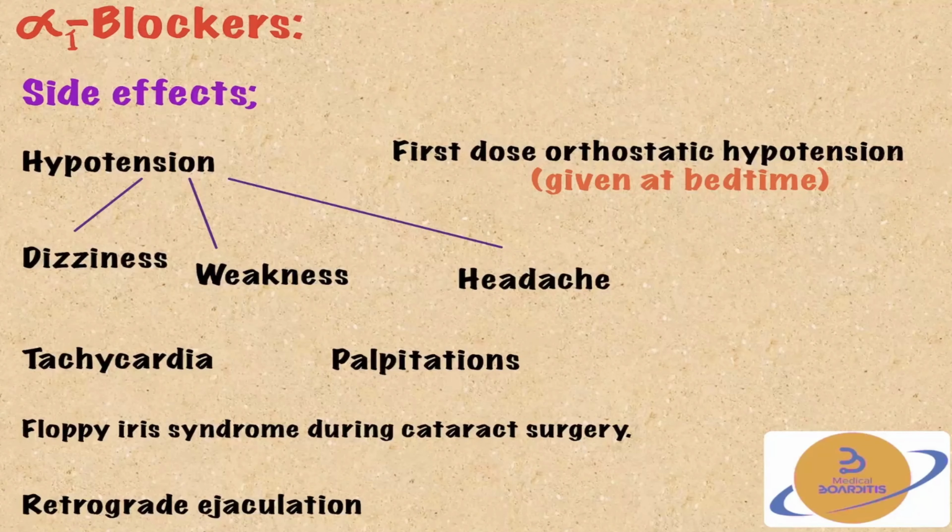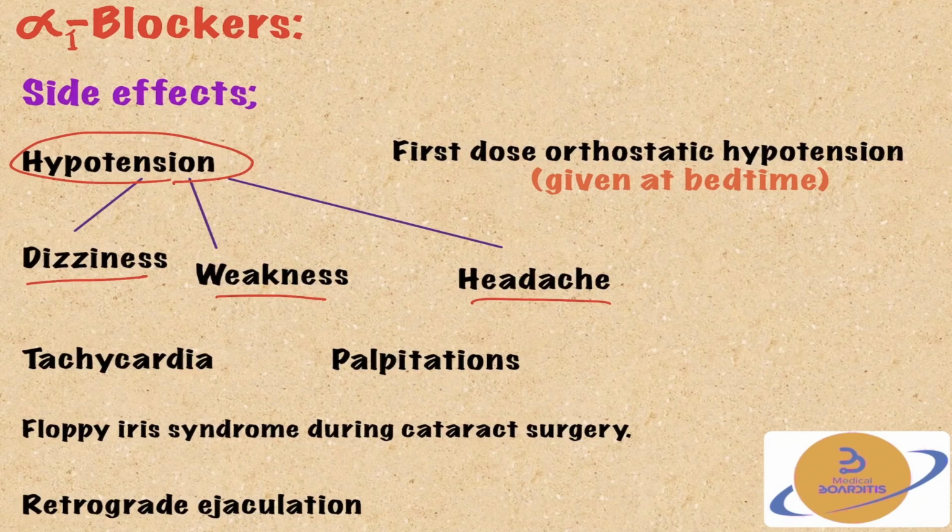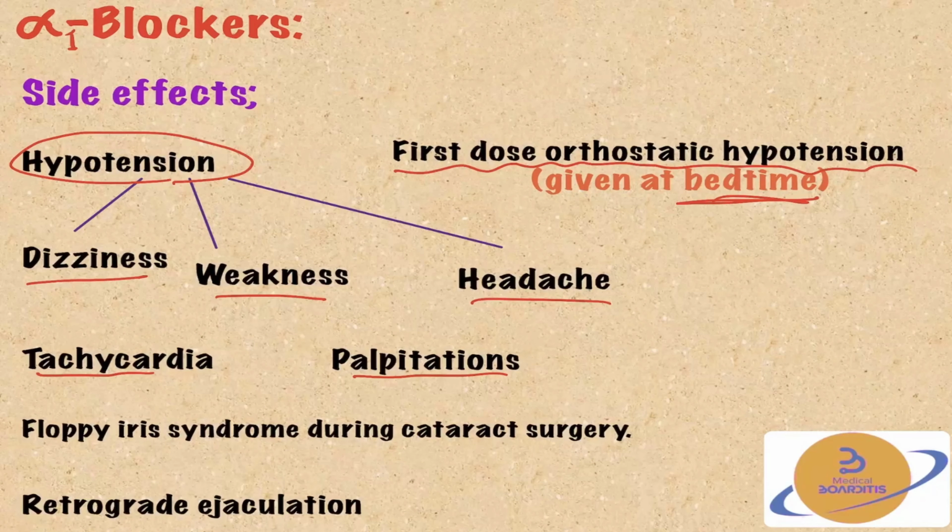The side effects of alpha blockers include hypotension, which can lead to the feeling of dizziness, weakness, and headache. Also, alpha blockers are famous for causing what's called first dose orthostatic hypotension, which means sudden severe drop in the blood pressure when the patient changes position from lying down into standing. We can avoid this side effect by giving the first dose at bedtime and titrating the dose up. Also, since they cause hypotension, they can lead to reflex tachycardia and palpitations. There is another side effect called floppy iris syndrome, which can happen during cataract surgery.